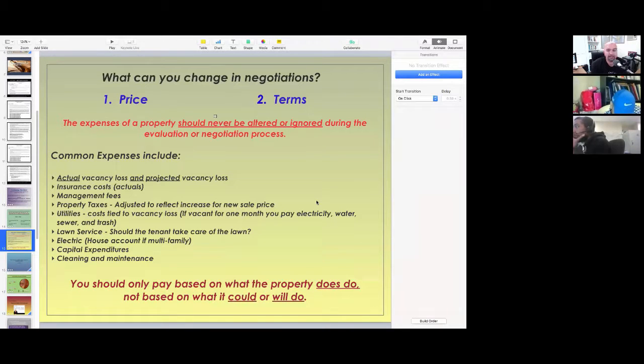Cost tied to the vacancy loss for utilities. Now, if you are renting a place where the tenant pays the electric and the tenant pays water, sewer, and garbage, you're still going to have those costs come up. If you buy it vacant, you're probably going to clean it up, paint it, whatever. You're going to turn those utilities on. If you're anywhere in the South, you're going to leave the air conditioning on so it doesn't turn into a moldy mess. So you're going to incur those costs.